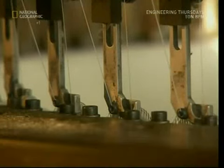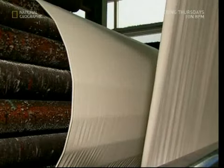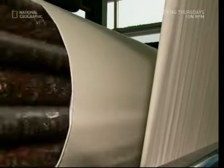To give it a smoother feel, there are still two more processes to go through. The first is very delicate. This machine creates tiny loops on its surface. The second stage is the opposite. Using a series of tough steel brushes, these spinning rollers catch and tear all the carefully made loops. The shredded surface helps give the material a soft, furry feel, making it far more comfortable to the touch.